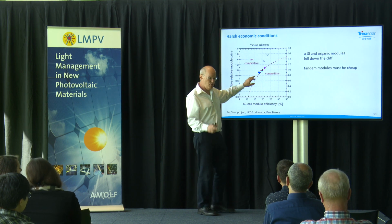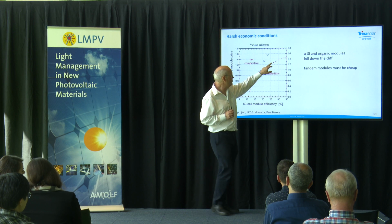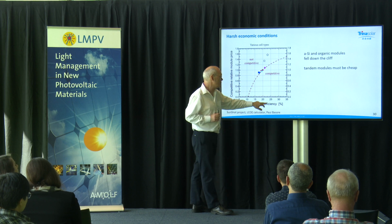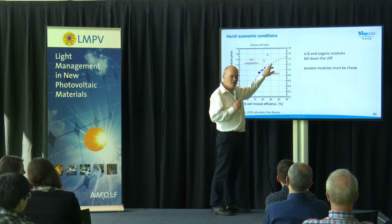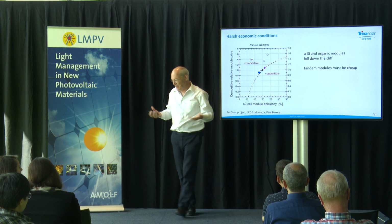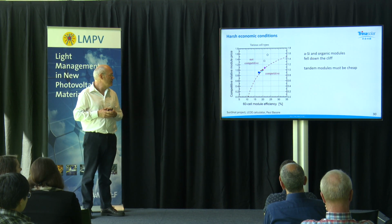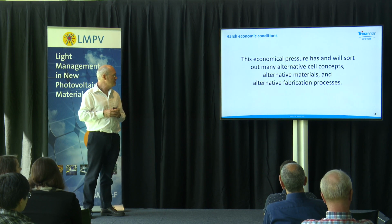And also it means for your tandem people, when you do silicon perovskite tandems, even if you are quite high, and this is module efficiency down here, you know, it's not cell efficiency, much lower than cell efficiency, you actually cannot be much more expensive. It flattens down. And of course it depends a bit on the country, how flat it is, it depends how expensive the land is, etc. But just to give you a rough idea. So this economical pressure, just read.